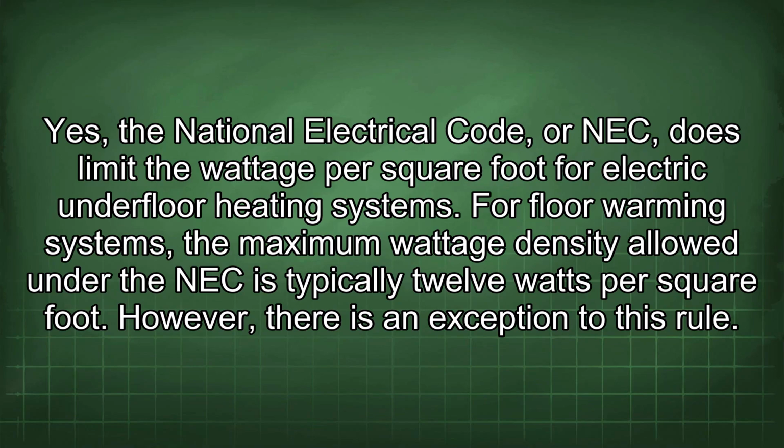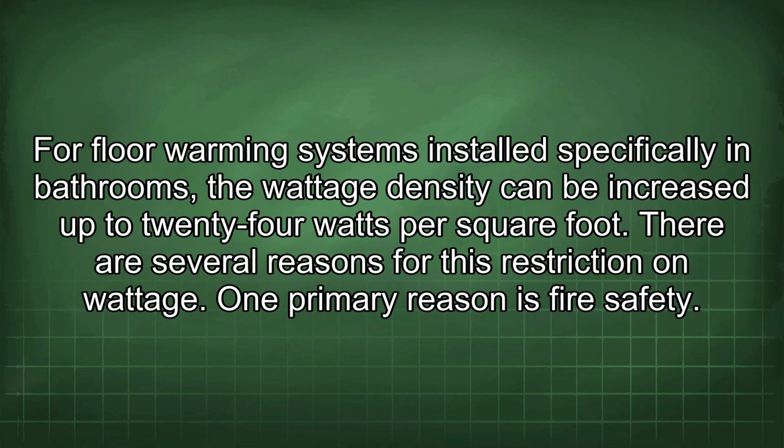Yes, the National Electrical Code, or NEC, does limit the wattage per square foot for electric underfloor heating systems. For floor warming systems, the maximum wattage density allowed under the NEC is typically 12 watts per square foot. However, there is an exception to this rule. For floor warming systems installed specifically in bathrooms, the wattage density can be increased up to 24 watts per square foot.